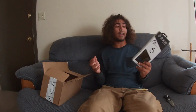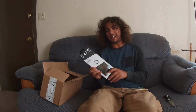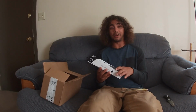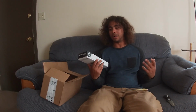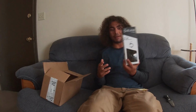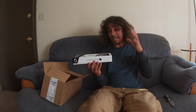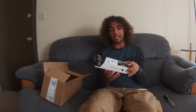Because I was able to grab the drop on the first day, Ben Milliken himself actually signed every single box of every single drop that went out on the very first day, which I think is super sick. I was going to buy one of these regardless, but as soon as I heard that Ben Milliken himself was going to be signing these, I knew I had to pick one up. But yeah, the actual packaging itself is super clean, very similar to the packaging that the Trace came in.